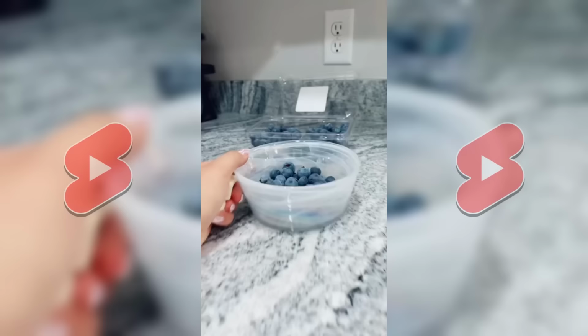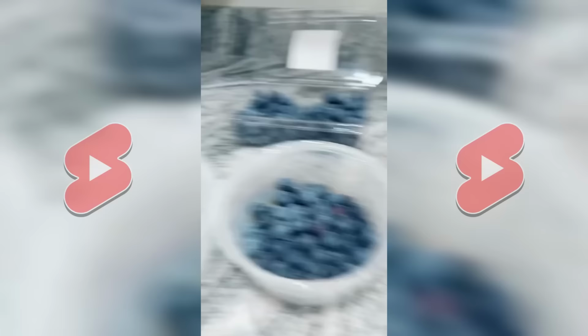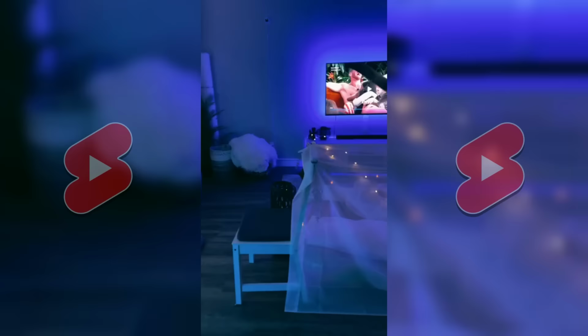Bottom line, four snacks. I'm doing blueberries for me and four treats for Hazel. And we'll scooch over for Zach. What'd you say? And from the back, told you.